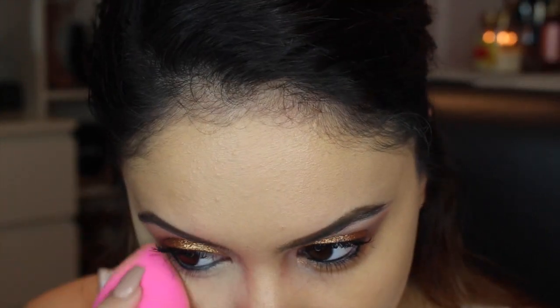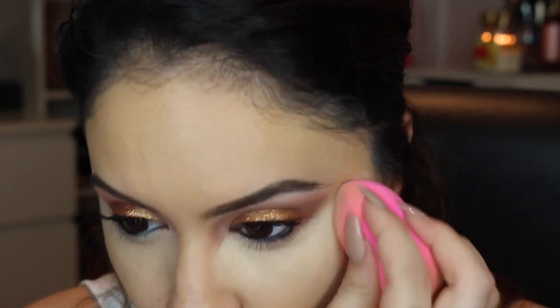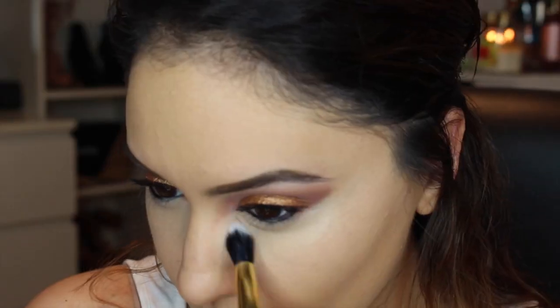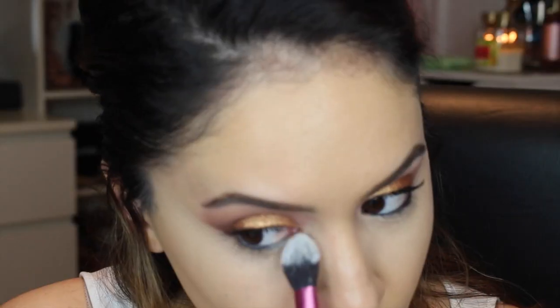Now I'm using MAC Pro Longwear Concealer in NC20 with my damp beauty blender, and I've really been enjoying a full coverage concealer just because I have been lacking some sleep and I do have some under eye bags thanks to school, and I really like to bring my concealer down. So before I used to kind of just do a small triangle, but now I really enjoy bringing it really, really low. So this concealer really just is full coverage, doesn't crease. It's absolutely amazing. I love MAC Pro Longwear Concealer.